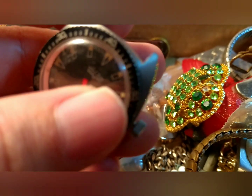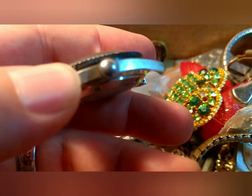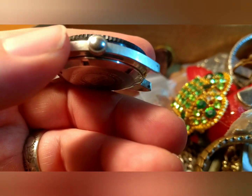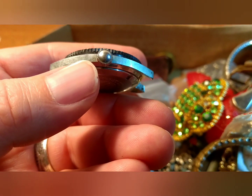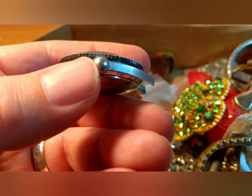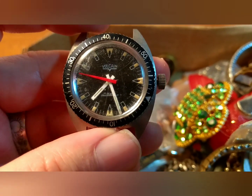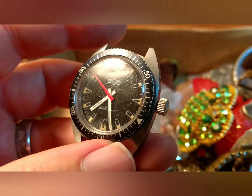And obviously, based on the age, I would not take this even in the water. I do not think this is the original crown to it. I would imagine Vulcain is a high-end watch brand. They would probably hallmark their crowns. I'm not exactly sure, but I'm guessing they would. So how the crown sticks out, I don't think that is the original crown.